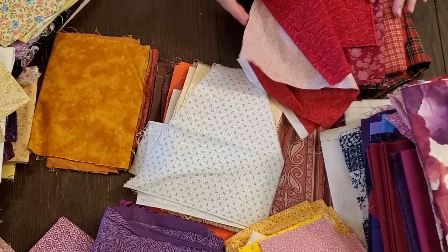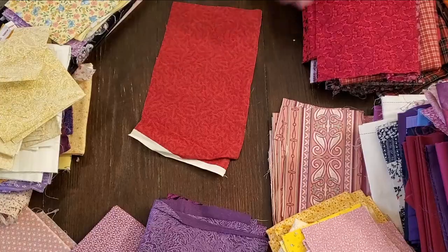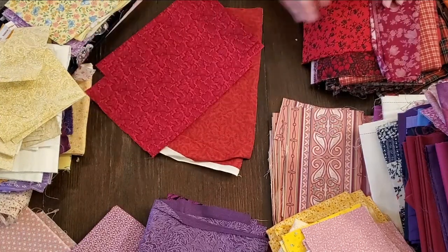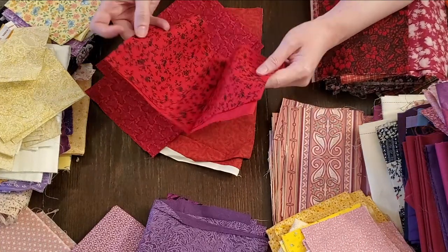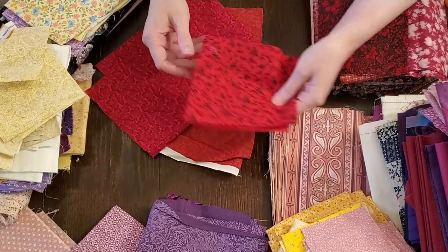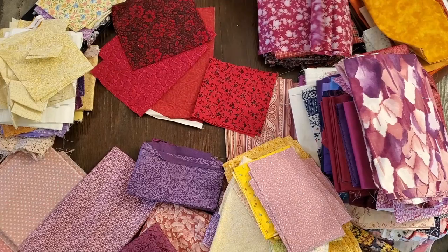Here we have a whole bunch of reds. That feels kind of 90s. I haven't sorted through you yet. So these kind of feel 90s to me, but I think they'll be great for Christmas. Ooh, this one's lovely. That's really fun. That doesn't feel as 90s, but these definitely feel more 90s, and I can't explain why. But I think they'll be great for Christmas.